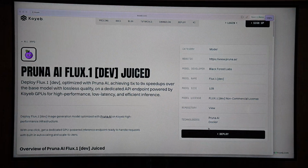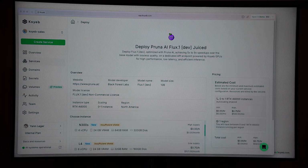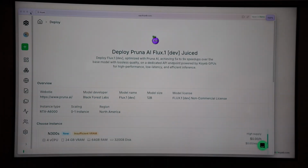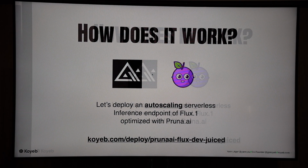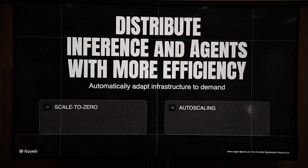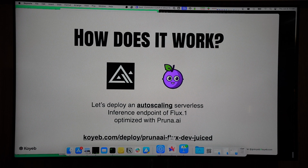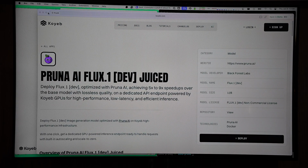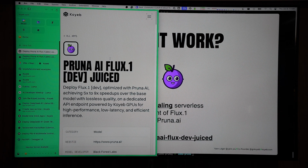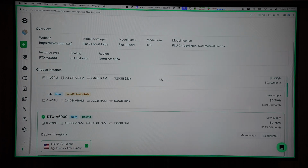We see that I can hit deploy. And I land on the Koyeb control plane, which is abstracting the underlying infrastructure. That's interesting. We lost our control panel, but it doesn't matter. We'll get it back in a moment. All right, so we have it here. We'll hit deploy, and we are back on this view.